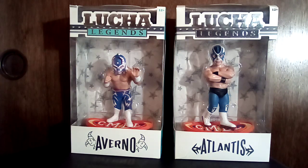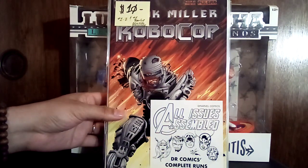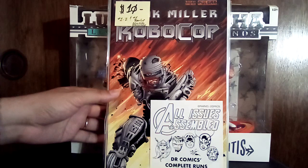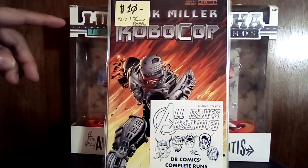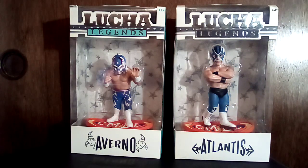Okay, so these weren't exactly $1. This was $10. Speaking of Frank Miller. The vendor that I got all these dollar books from was Dr. Comics, and they've got to be from somewhere up north. I'll have to look it up. I wish I could give a shout out, but anyways, this was $10, and it's issues 1 through 7, plus a book called Killing Machine. So you figure 8 issues for $10. That's only a little bit more than $1 an issue.